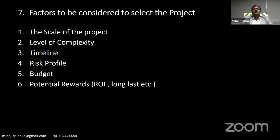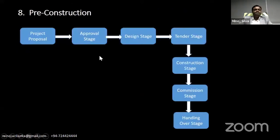Risk assessment is also very important, I will explain later what risk assessment is, very briefly. Then the budget. Potential rewards, it means return of investment, how long the project lasts, etc. These are the key factors to be considered when we select the projects, in terms of contractor, developer, consultants, project management firms.